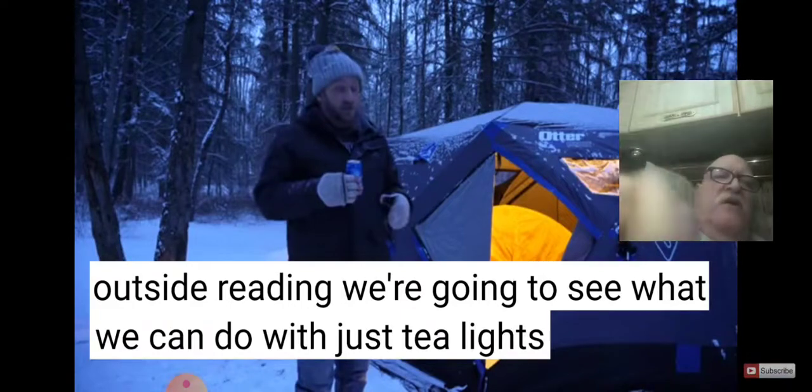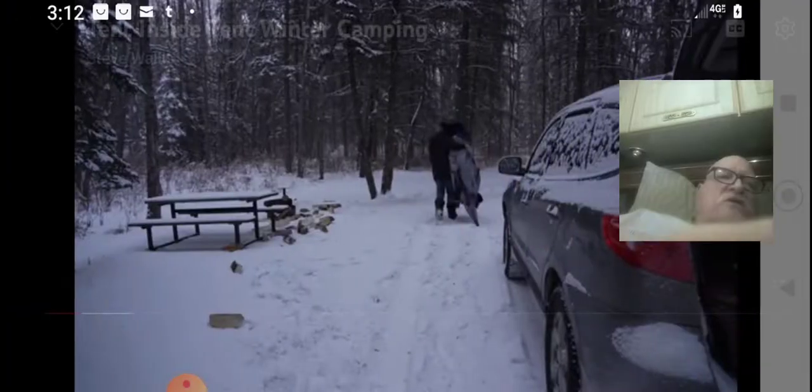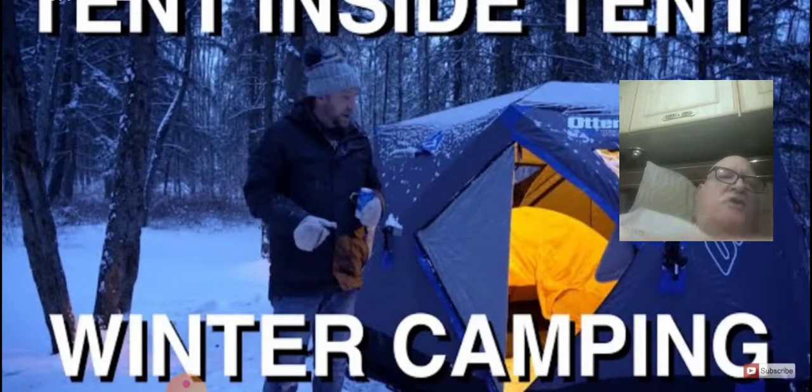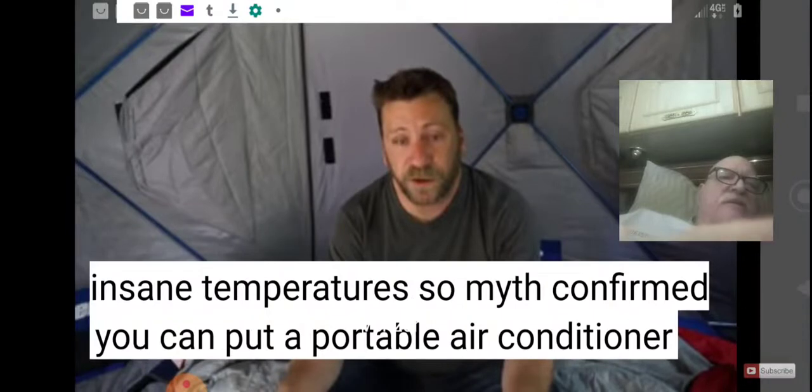Okay, well, anyway, thank you. Realize that you can take these ice fishing shelters. They're insulated. You can use them in the wintertime when it's cold outside, and you can use them in the summertime when it's hot outside. Myth confirmed. You can put a portable air conditioner in one of these ice fishing shelters and live more comfortably than if you didn't have it.